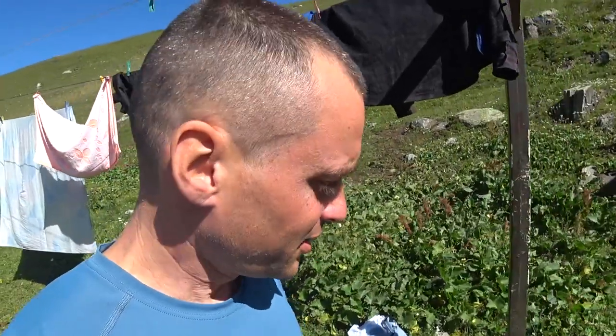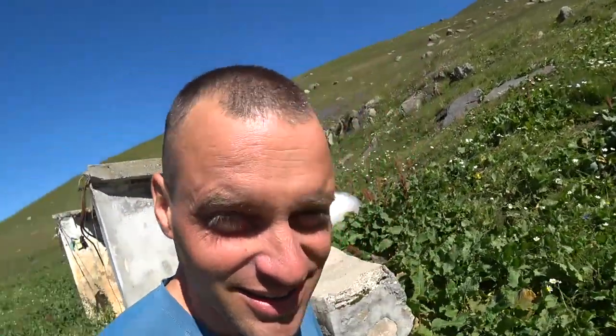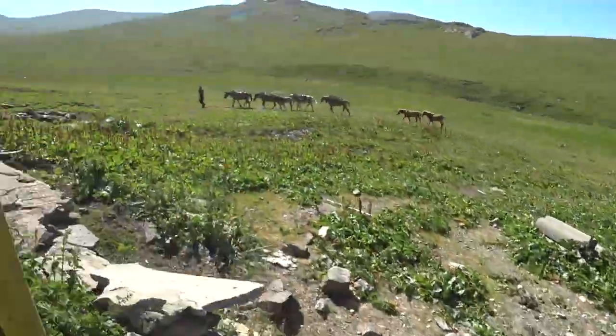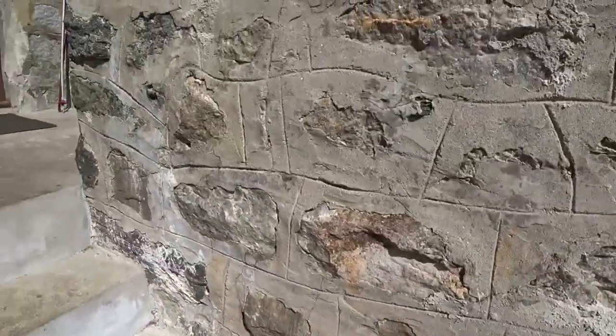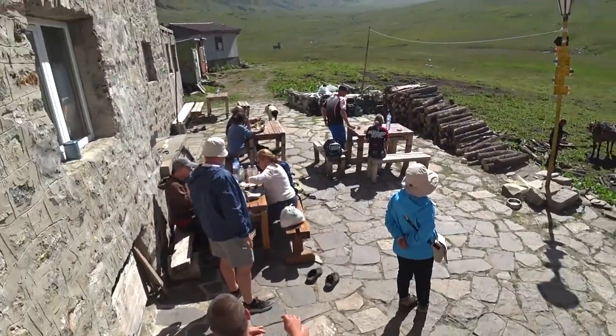Now, let me show you the hut from inside. The tourists are gone, everybody went on their hikes and treks, so I can show you around. It's a gorgeous hut, especially compared to most of the places that we have seen. Check it out. So here is the drinking water. People chill out here under the sun. Ah, that's the hut dog, Rila, just like the mountain.